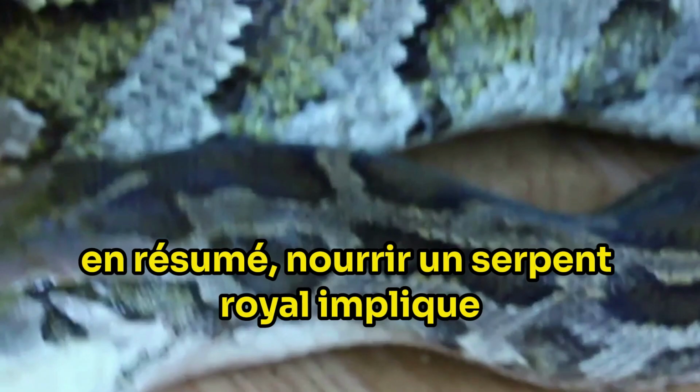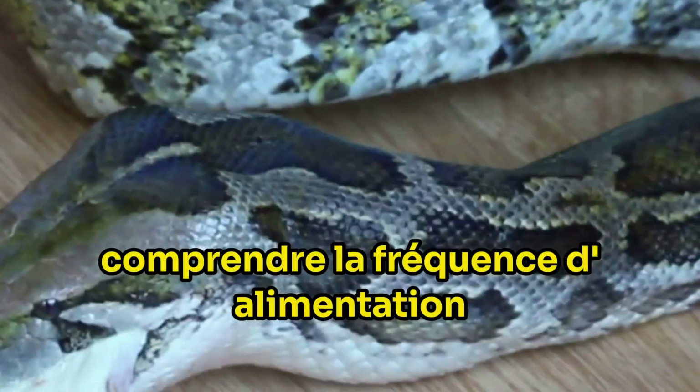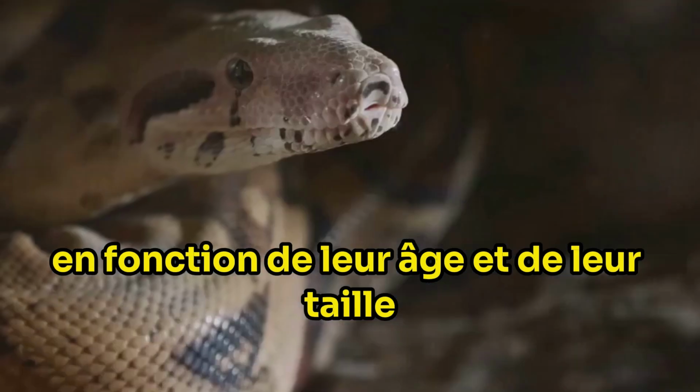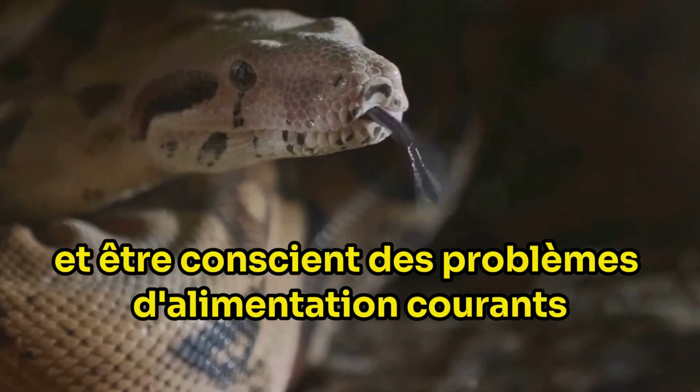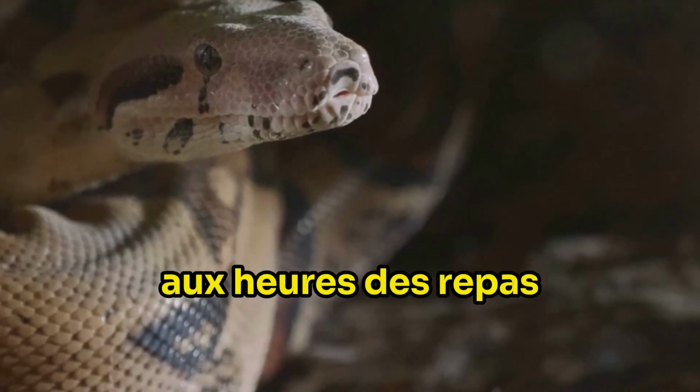In summary, feeding a royal snake involves providing the right type and size of prey, understanding the feeding frequency based on their age and size, and being aware of common feeding issues. And that's how to keep your royal snake satisfied at mealtimes.